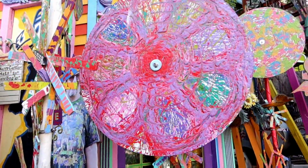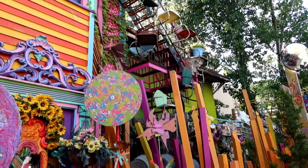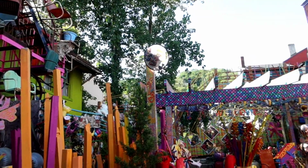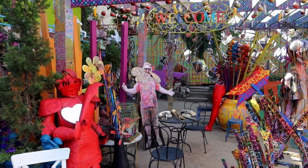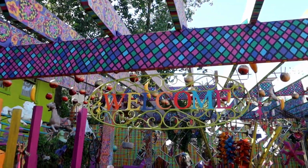And when I vlogged Randyland in Los Angeles, which is a completely different experience, another great artist named Randy, people were saying, oh, you got to go to Pittsburgh and check out the other Randyland now. So it's been on my list of places to see for quite a while. And I love that Randy makes himself a part of the art.